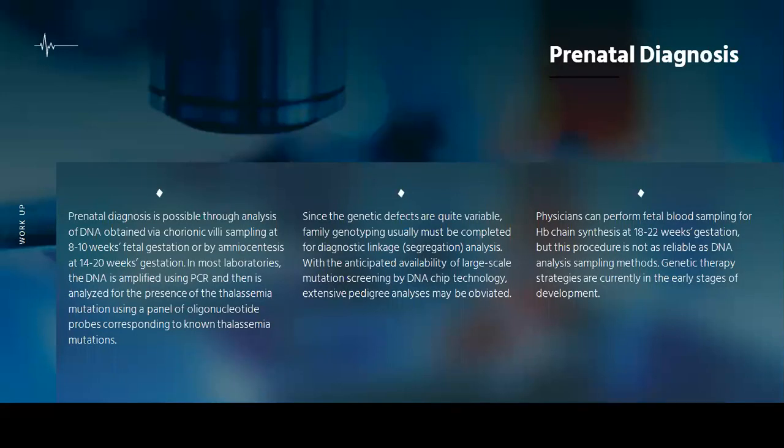Prenatal diagnosis, this is for the neonates. Prenatal diagnosis is possible through analysis of the DNA obtained via chorionic villi sampling at 8 to 10 weeks of fetal gestation, or by amniocentesis at 14 to 20 weeks of gestation. In most laboratories, the DNA is amplified using PCR, and then it is analyzed for the presence of the thalassemia mutation using a panel of oligonucleotide probes corresponding to thalassemia mutations. Since the genetic defects are quite variable, family genotyping usually must be completed for diagnostic linkage, also known as segregation analysis, and the anticipated availability of large-scale mutation screening by DNA chip technology may obviate extensive pedigree analysis. Physicians can perform fetal blood sampling for hemoglobin chain synthesis at 18 to 22 weeks of gestation, but this procedure is not as reliable as DNA analysis sampling methods.